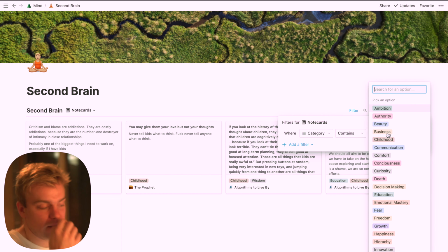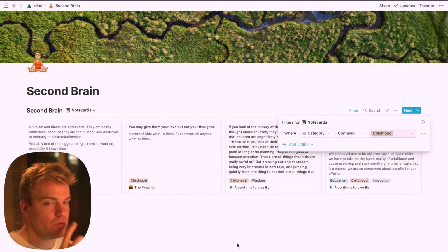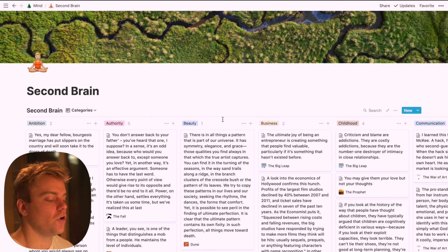And the beauty of this is that if ever I'm writing a blog post or doing a YouTube video, feasibly any of these different quotes could be turned into a Twitter thread, a YouTube video, whatever it might be. I've always got all this information accessible at my fingertips. I also have a categories list, which just shows me each of the categories that I've got and the quotes that lie within them.